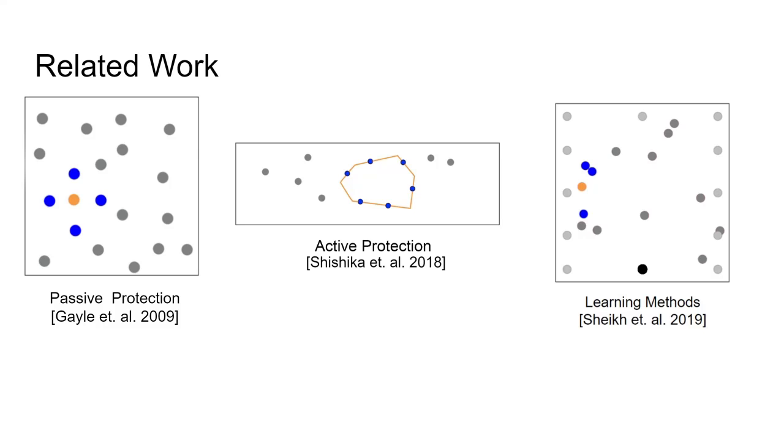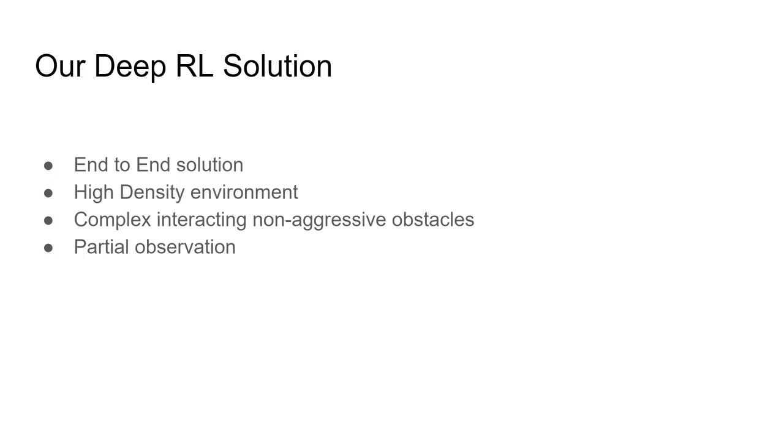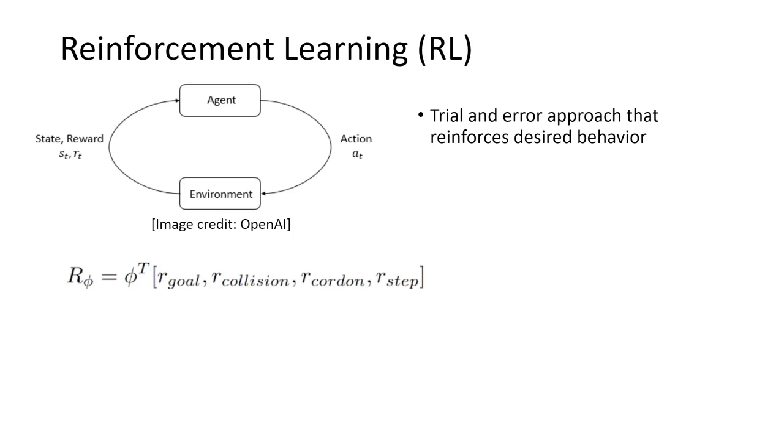We also have no explicit communication channel or full observations on the environment. As such, we propose an end-to-end deep RL solution. It's meant to deal with dense, complex obstacle environments and relies only on range-limited positional observations. Now, our solution is a reinforcement learning solution.